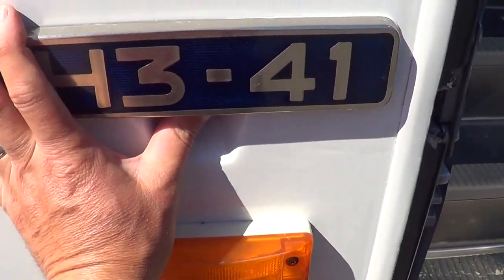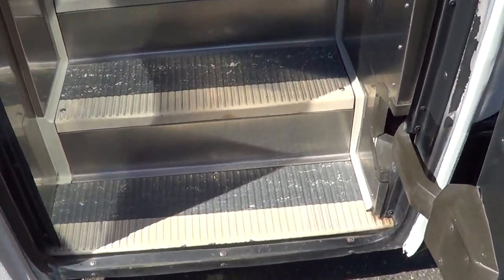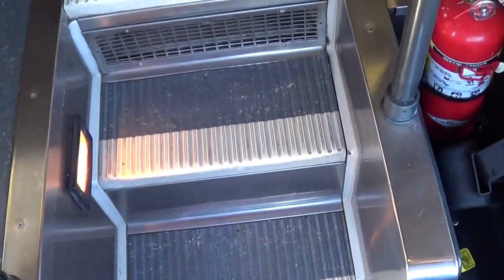Toggle switch to open the doors underneath there, behind that logo there. All right, step treads seem to be in good shape. Got a couple grab bars as you come in. Step treads do show a little bit of use. Not too shabby for a 1997.